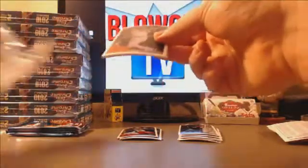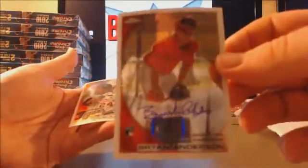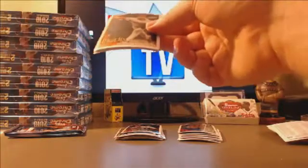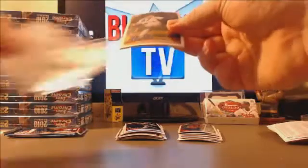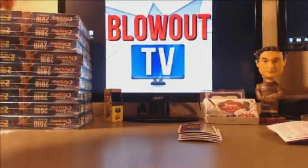Carlos Beltran. There it is. Too late now, sucker. All your Rays superfractors belong to me, pal. Brian Anderson for the Cardinals. Out of all the Cardinals autos, that's not the one you want. They got Alan Craig, they got John Jay, you get Brian Anderson. A Longoria. Bam! Right there, pal. Evan Longoria to $9.99. You're welcome, buddy. I got you. All right, moving on. Next box.